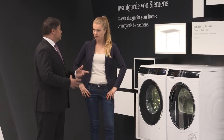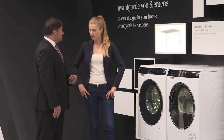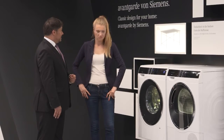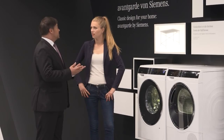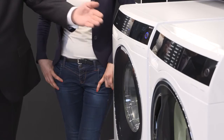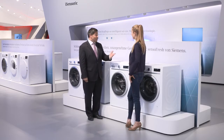For large households and, of course, also for large laundry items, the avant-garde is designed for loads of up to 9 kilograms. The IQ drive motor is not only long-lived and efficient, but also particularly silent. True, and it is also very easy to operate and understand. What really impresses me is that the appliances from Siemens are more and more design-oriented. Thank you, Annie. And there is even a matching dryer to go with it. SensoFresh, that is new. You bet.